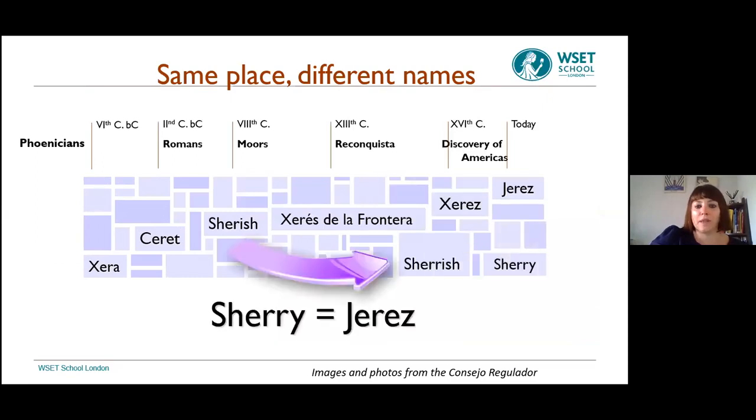Okay, right. Here we are. So we have got a bit of a timeline, and you can see an evolution of the name of the place. So goodness me, 3,000 years ago, we had the Phoenicians entering Spain. And of course, that would be an entry point down there in the south of Spain, Andalusia. And they brought the vine. So that's one thing that's incredibly important. They brought the vine so grapes can grow.